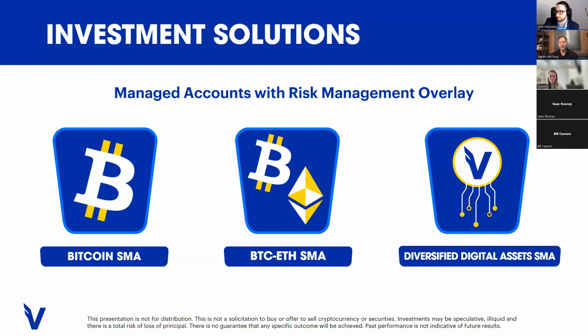So even if the markets fluctuate and they're highly volatile, if you're stuck with the token in a volatile market, you want to make sure that token is going to have staying power. And that's one of the things that we look at as we screen various cryptocurrencies to move to actually be utilized in our diversified digital assets SMA.